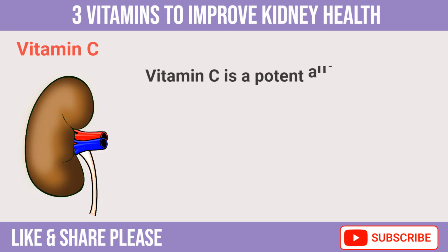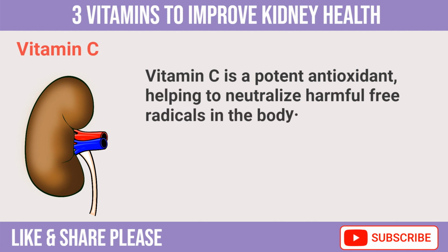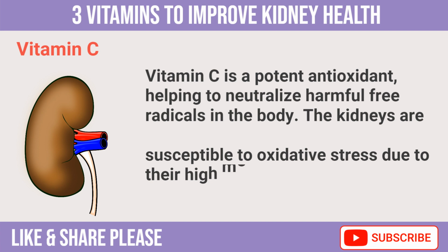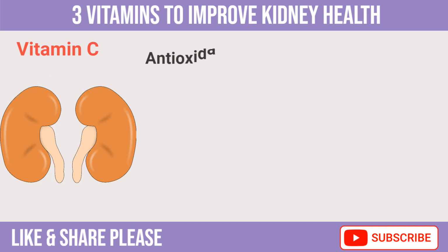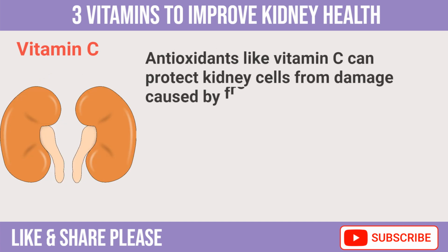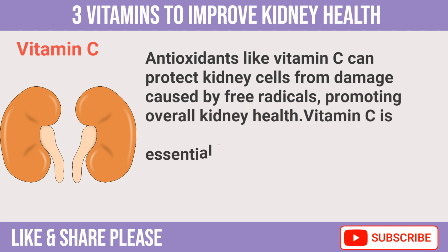Vitamin C. Vitamin C is a potent antioxidant, helping to neutralize harmful free radicals in the body. The kidneys are susceptible to oxidative stress due to their high metabolic activity and continuous filtration of blood. Antioxidants like vitamin C can protect kidney cells from damage caused by free radicals, promoting overall kidney health.